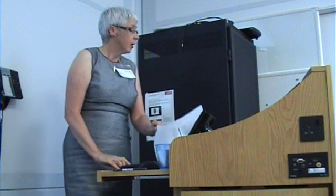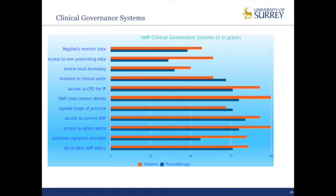So we asked people to report on what clinical governance systems were in place when they started to prescribe. And these areas were established quite a few years ago in previous work undertaken by Central London Strategic Health Authority. And what we found here was that most people had clinical governance systems in place. The main areas where there were gaps were where there were differences between the professions.